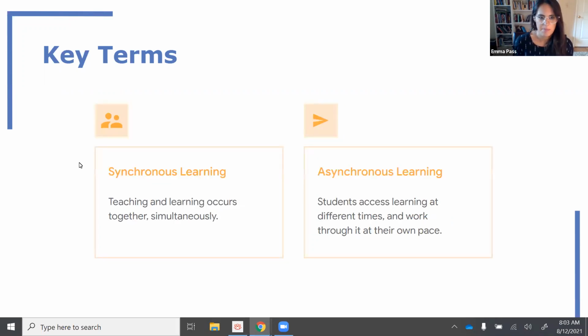I also like to mention synchronous and asynchronous learning. Synchronous learning being the teaching and learning that occurs together simultaneously. That's either in person or virtually. So this is synchronous learning happening over Zoom. And asynchronous learning being that learning that is pre-built or pre-recorded that you're going to be working through at your own pace. So if you're watching this recording back later, that's asynchronous.